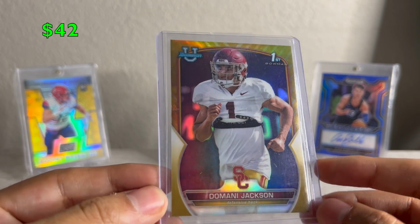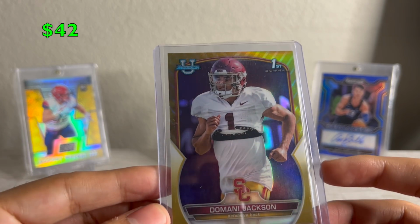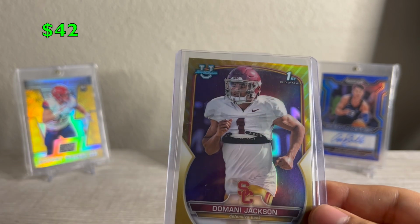Domani Jackson, gold, numbered to 50. This is a guy who I believe was in my Bowman video, which releases today. It's Friday, July 7th at the time of this recording, so I'm recording this early in the morning before it drops.